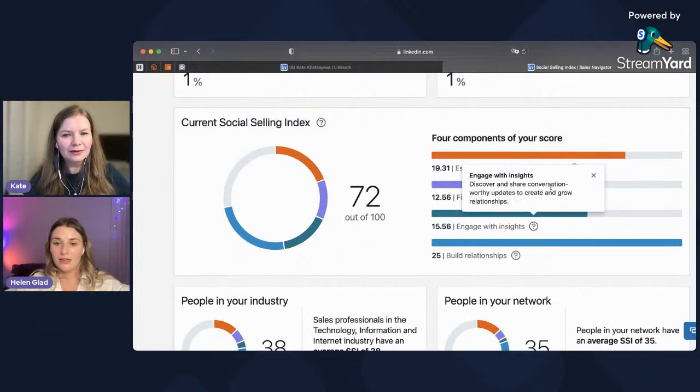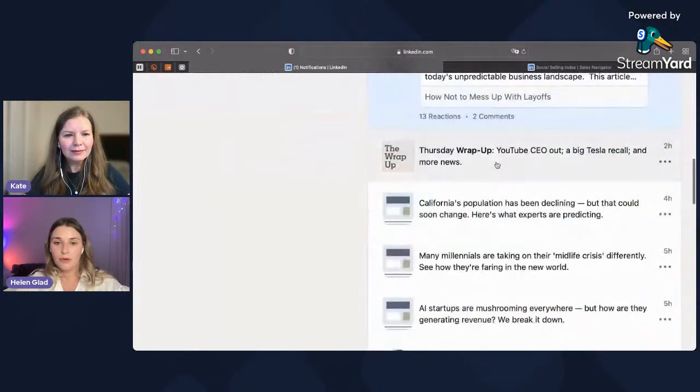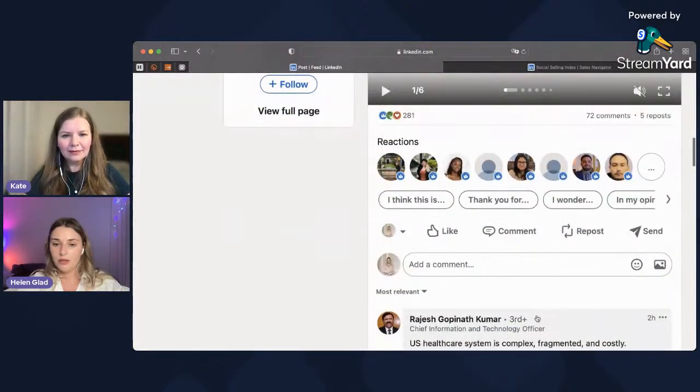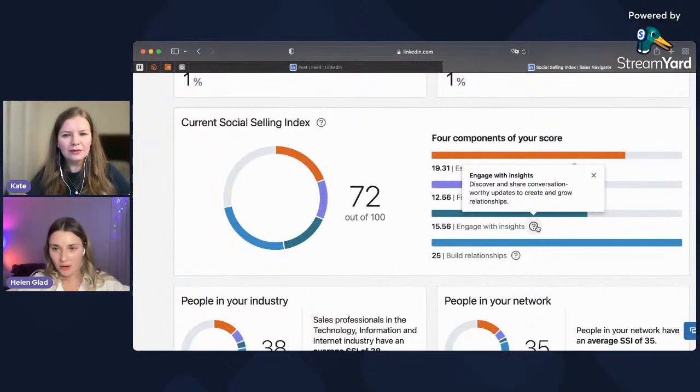Engage with your insights. This is the idea that LinkedIn now promotes a lot of different features to improve their content, because they had some problems with the quality of content in their feed, and they created a lot of different news articles, and they will show them here in notifications. They want you to engage with them, for example, like this LinkedIn news. And if you comment on them, if you make a repost with some comments, LinkedIn will appreciate it a lot and will give you some points.